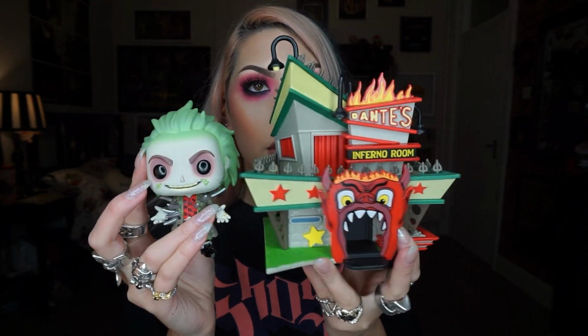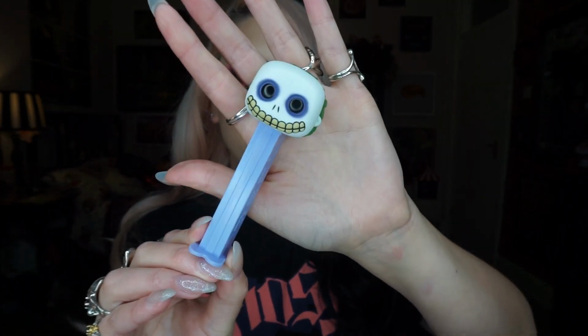I try not to buy Pops so much anymore since they take up so much space, but I had to get this little Beetlejuice one. And it's a Hot Topic exclusive. Speaking of Pops, I also got this Pop collaboration with Pears of Barrel.